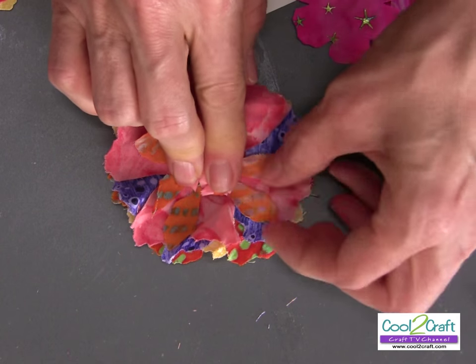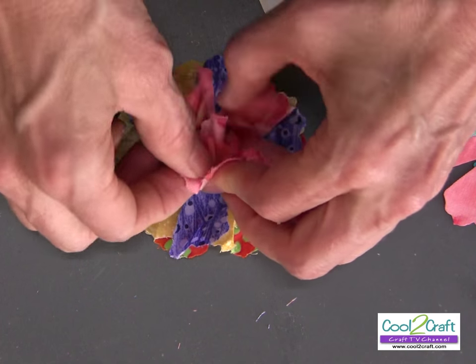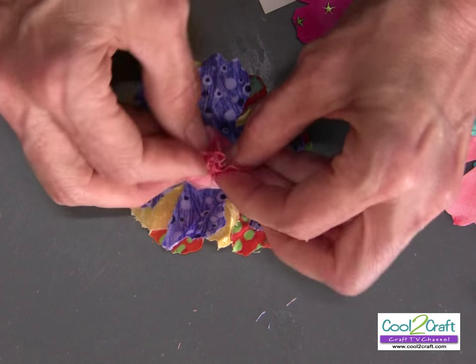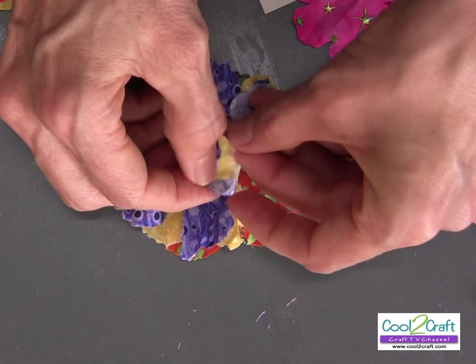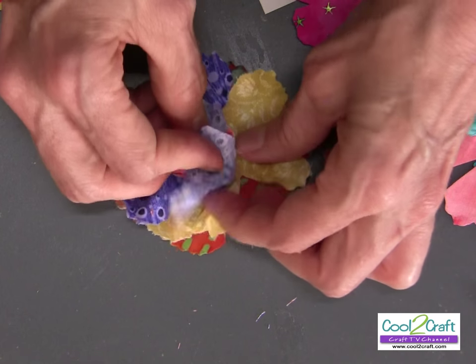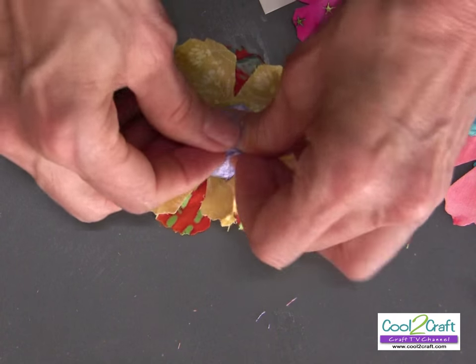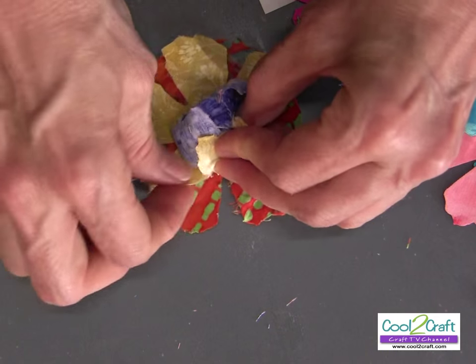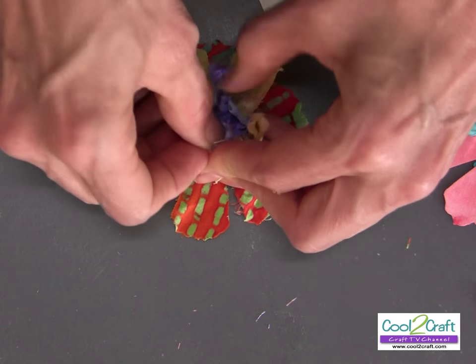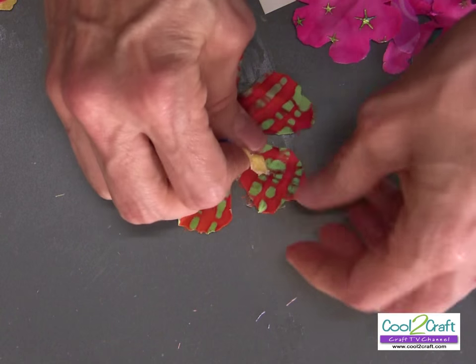We're trying to press a lot of texture and wrinkles into this flower, and so it helps if you take every single layer, keep rolling it into a ball, and pressing down. Take your time on this step. Don't rush it, because you want that beautiful fluffy effect to all of your petals.